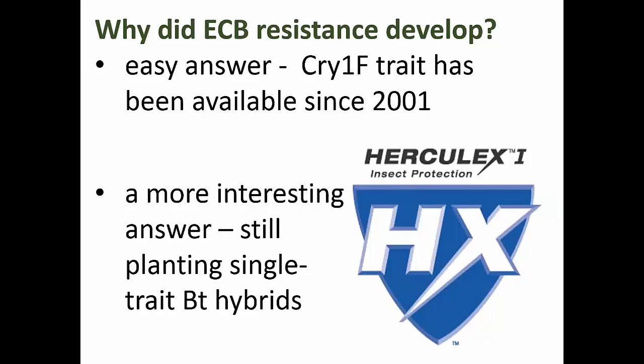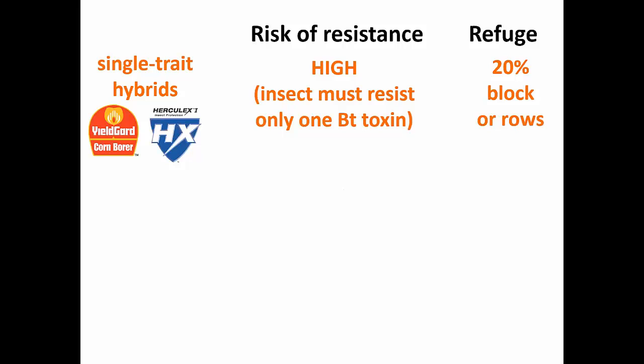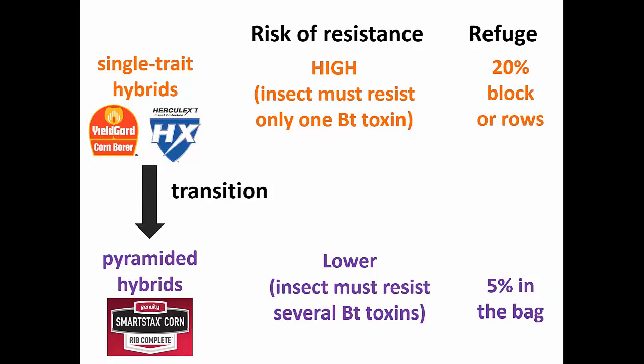The reason that's important is that we started off with single trait hybrids like YieldGuard or Herculex, and it had one BT in it. The risk of resistance to those hybrids was very high because all the insect had to do was overcome one BT toxin and they were golden. They were resistant. And that's why we had this large 20% block refuge. As time went on, anyone using BT corn has transitioned to the pyramided hybrids, like SmartStax, where you have BT double or something.